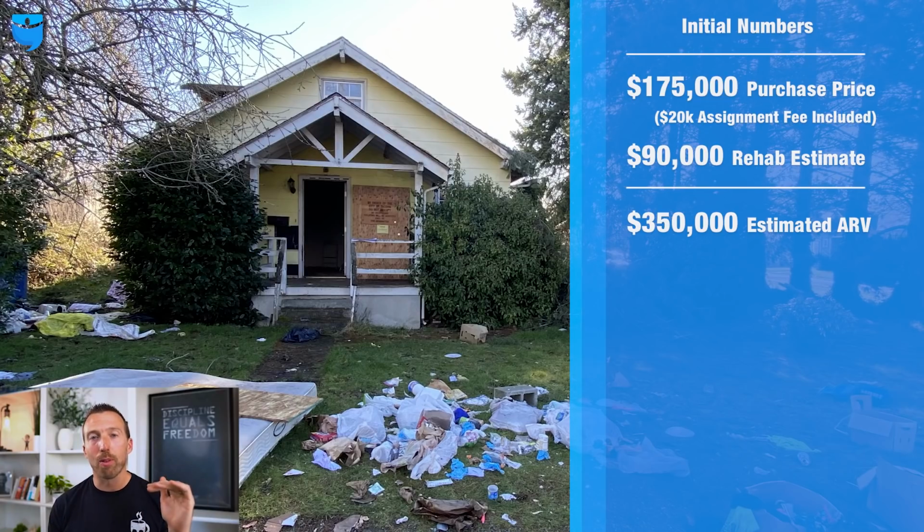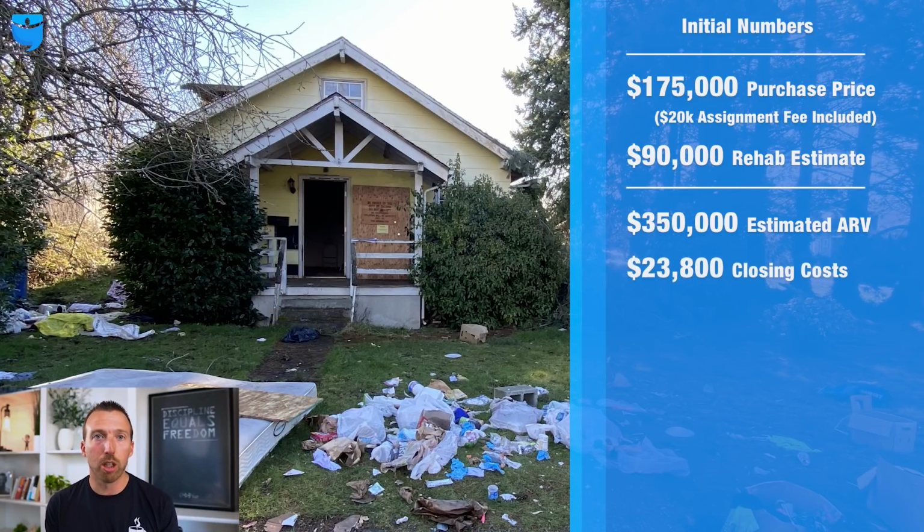So if we bought it for $175,000, rehabbed it for $90,000, and sold it for $350,000, after all the closing costs involved with selling it, which include excise tax in the Seattle, Washington area, and of course commissions to pay for the realtor, and escrow closing taxes as well, and property taxes, and so on. At selling at $350,000, that's about $23,800 roughly in closing costs.